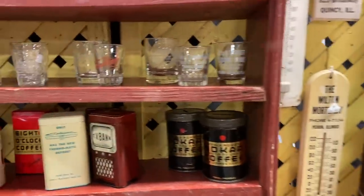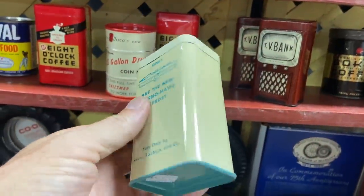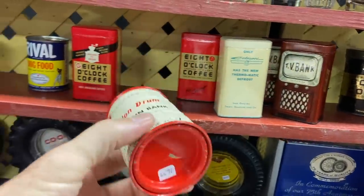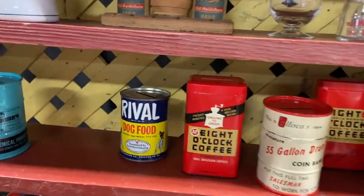Lots of interesting farm stuff, but I like these advertising banks with the cold spot sold by Sears, $15.99 on that. 55-gallon drum. Rival dog food.